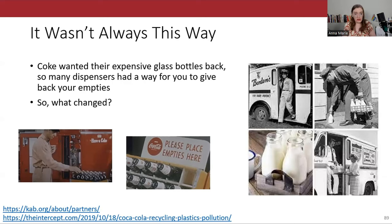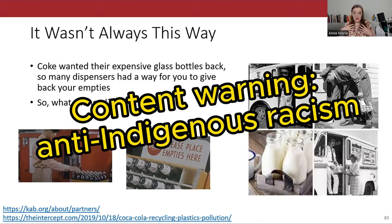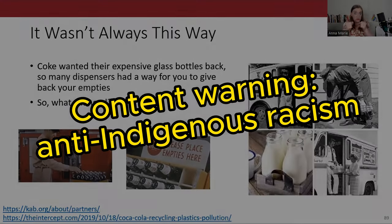So we've already lived in a world where companies take responsibility for their bottles. What's changed since the 1950s and 1960s? Well, what's changed is that big corporations like Coke successfully shifted the responsibility to recycle from themselves and onto you.